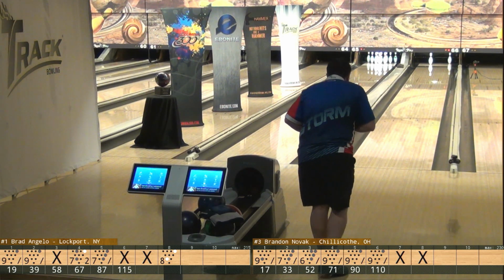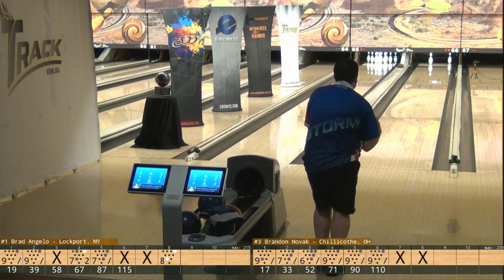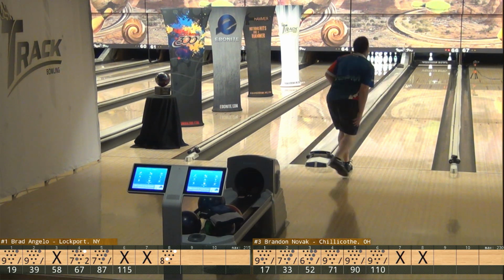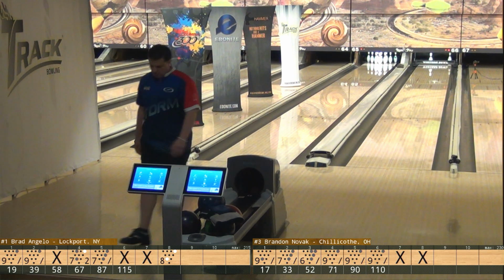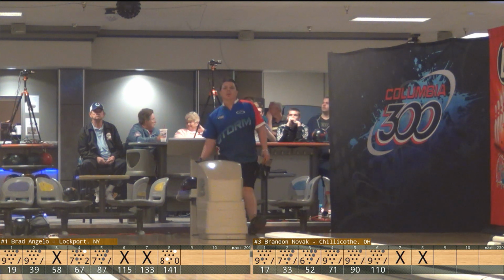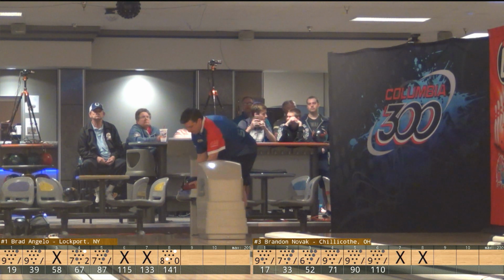All right, let's see how he goes about it. He's got to get the ball to the left of the 2-pin, slide it over. And, oh. So 8 out in the 8th frame. And that gives Brandon a 19-pin lead now. And he is working on a double.